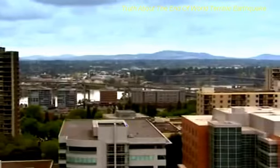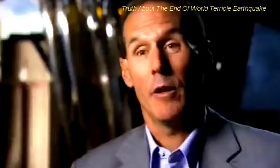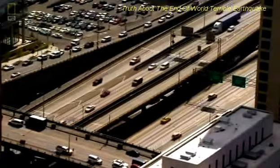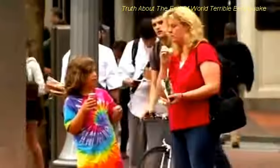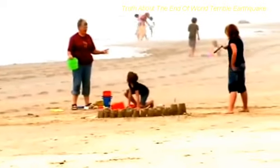The effect will be widespread, and I think that's a key point. It won't just be Seattle. It could be from Vancouver, British Columbia, all the way down to Northern California. The nightmare scenario is that the earthquake strikes on a sunny weekday afternoon in the middle of summer. Many are at work in the high-rises and old brick buildings susceptible to collapse. Thousands more are enjoying the beach.